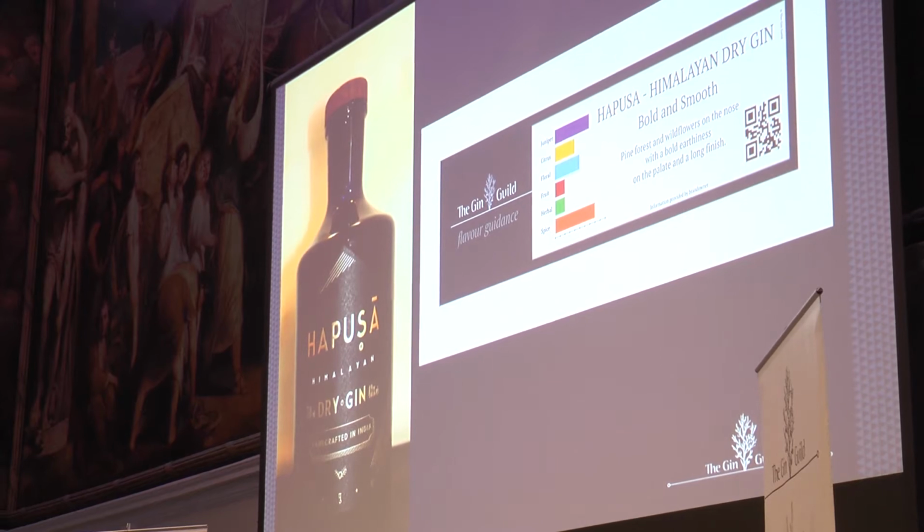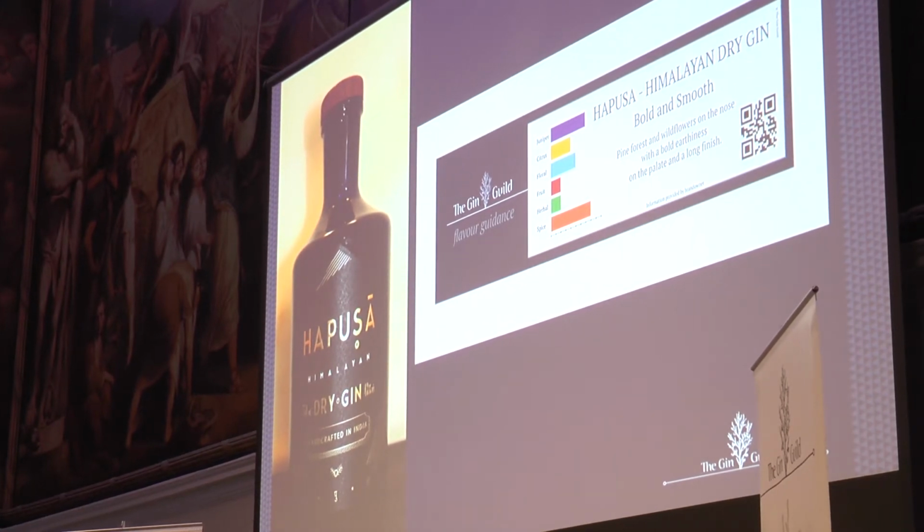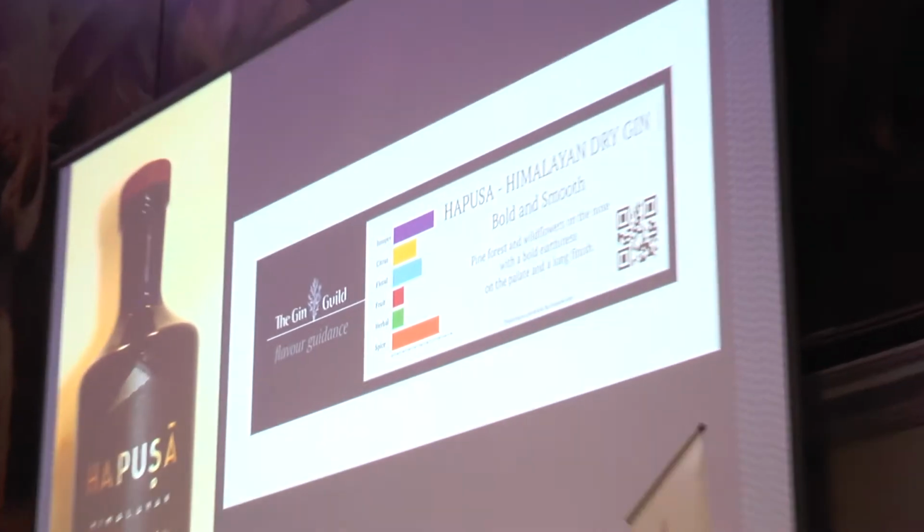So we moved to India, not to Spain, with Hapusa, which is Himalayan dry gin, uses wheat as a base, has a mix of some botanicals that you'd know well, things like coriander and almond and cardamom, but then also has an Indian lime there and mango and things like that. I think the real thing that sets this one apart, the really exciting thing about it, is the use of Himalayan juniper.